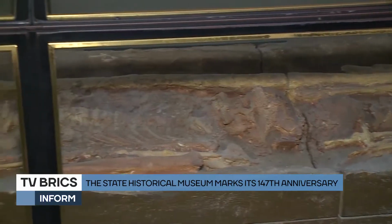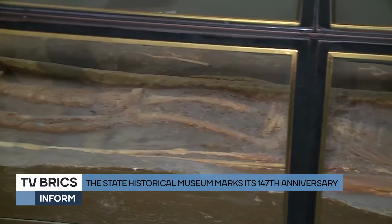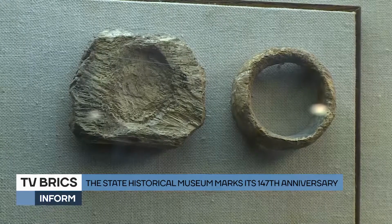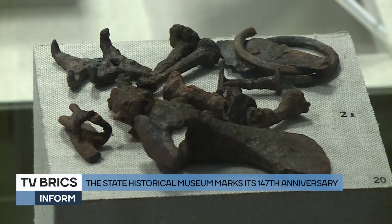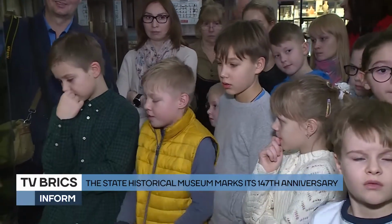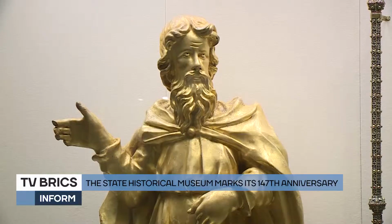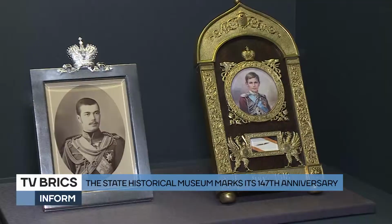That length of time is merely a moment compared to the exhibits around here. Some of them date back millennia. The exhibition covers human history from the Stone Age to the early 20th century. A mammoth's tusk is only a hand's reach away from an image of the last Russian emperor. Every era has a physical presence here.